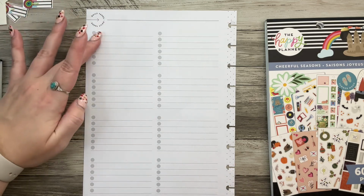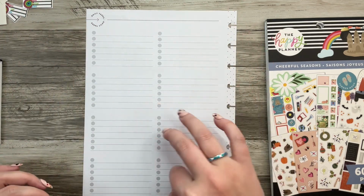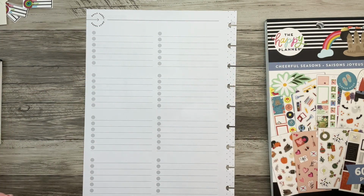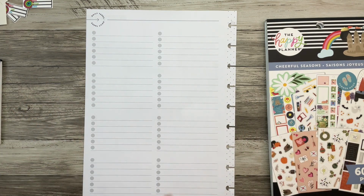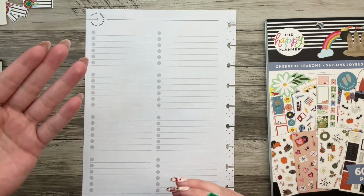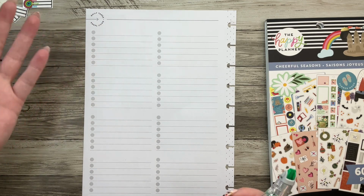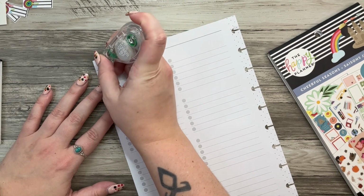So this will be for the 1st through the 8th, because there's enough of these daily sections for every day in the month. So I just do whichever ones are next based on the page. So it's always the 1st through the 8th, and then the 9th through the 16th, and then 17 through, whatever's next, 24. I think that's right. I'm not sure.